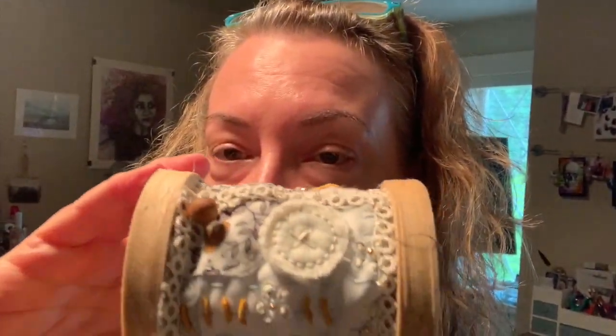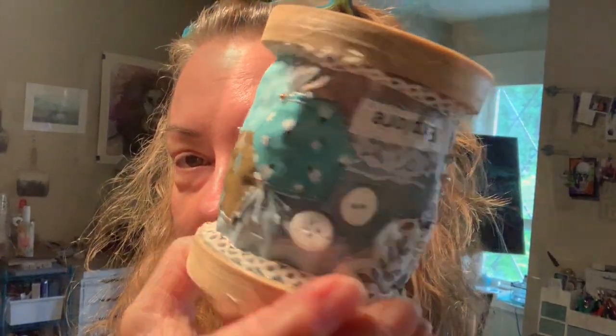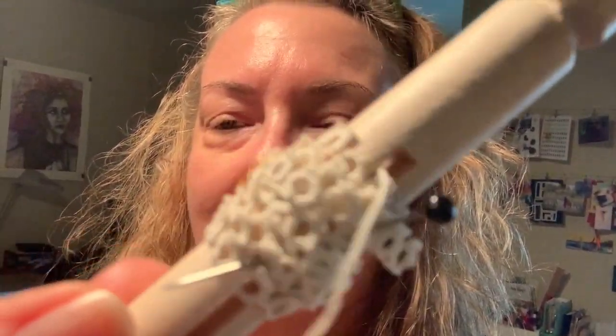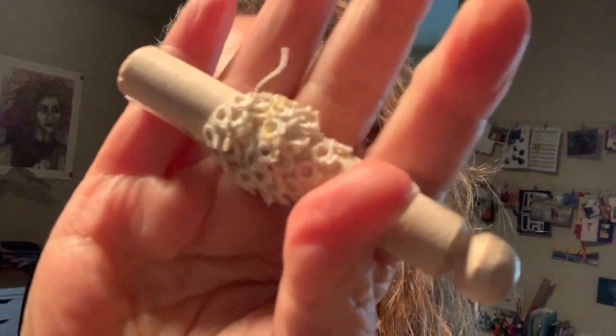Hey guys, I got another spool project done. I put this edging on this piece. I had some of this, I still have a little bit left. I think it's tatted handmade lace, if the camera will focus. Vintage piece of lace. I'll share with you my little stash.